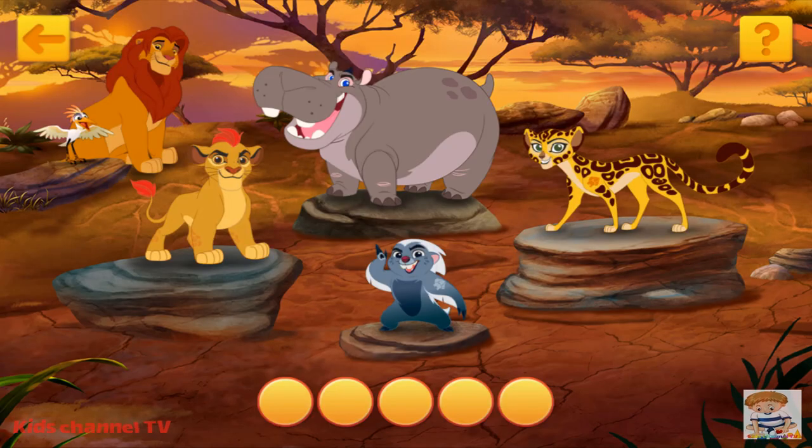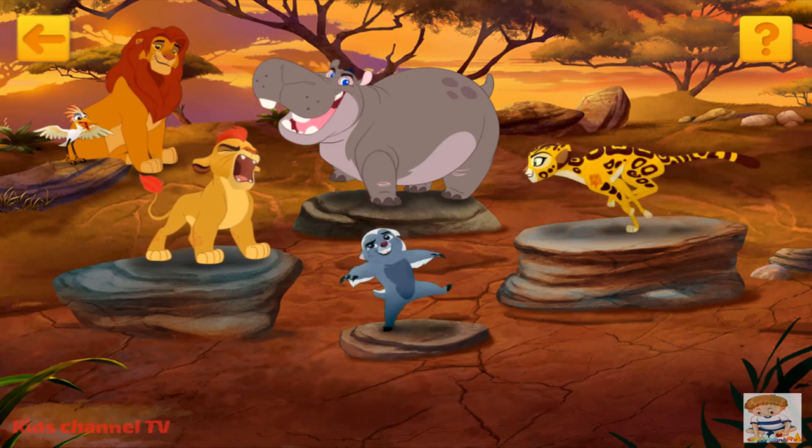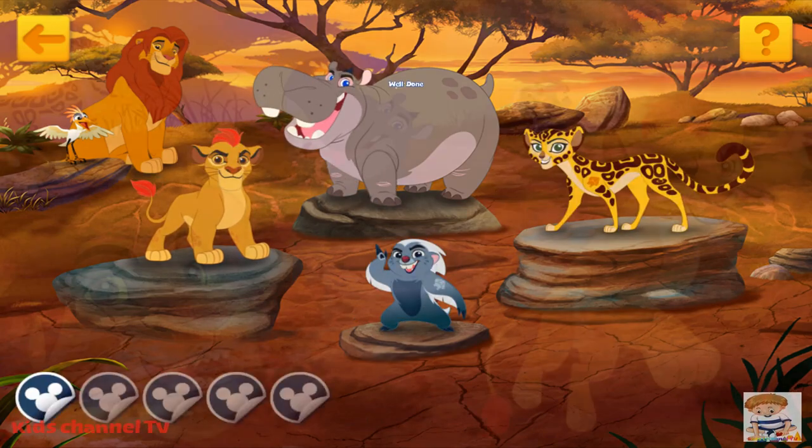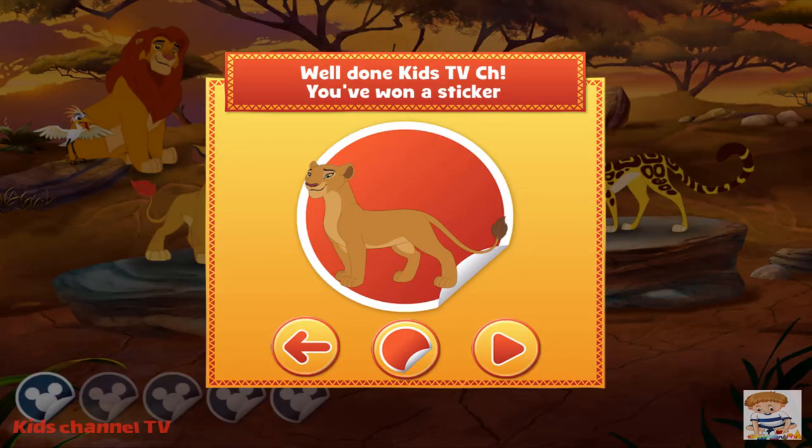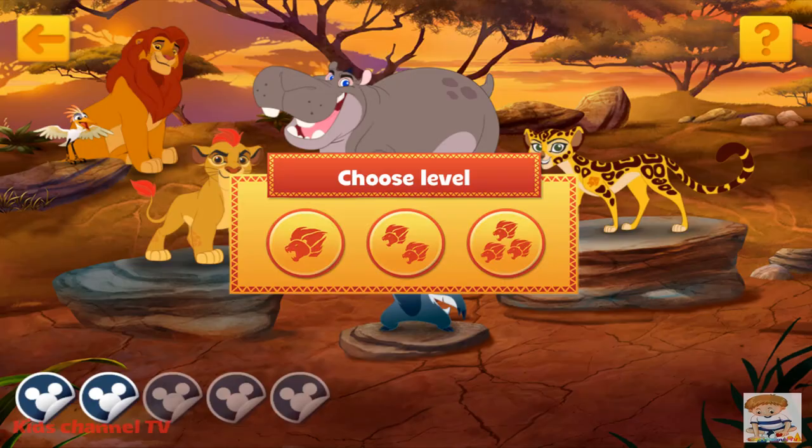Help Kion and the Lion Guard by remembering the order and then repeating it. Not quite. That's not quite right. You'll get it next time. Something else belongs there. Next time, won't you sing with me? Well done! The guard looked great for Simba. You won a new sticker for your sticker book. Play again!